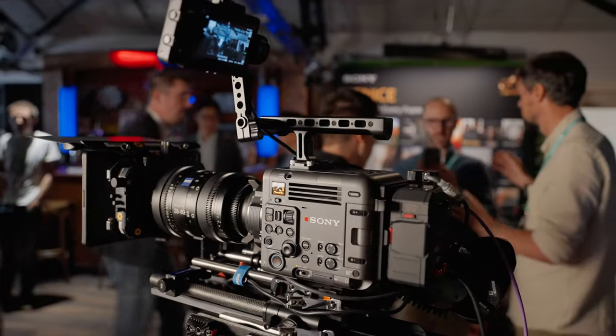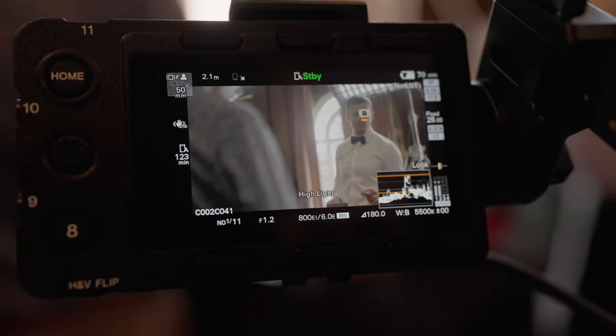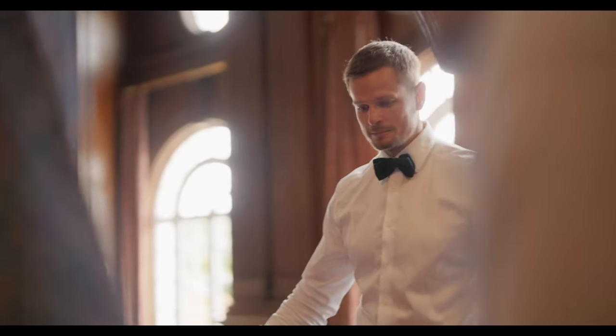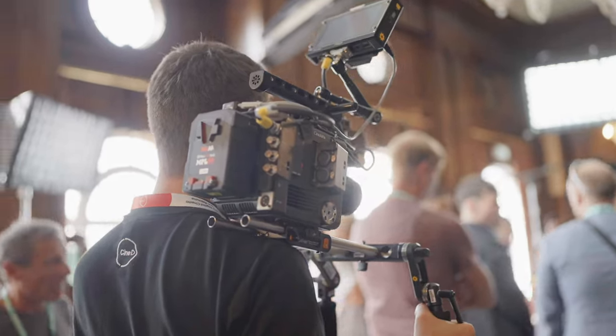Sony just announced the Burano, the first PL mount camera with built-in IBIS, combined with built-in ND. Apart from that, 8.6K resolution, autofocus capabilities, X-OCN LT RAW, the new XAVC H codec, and much more.